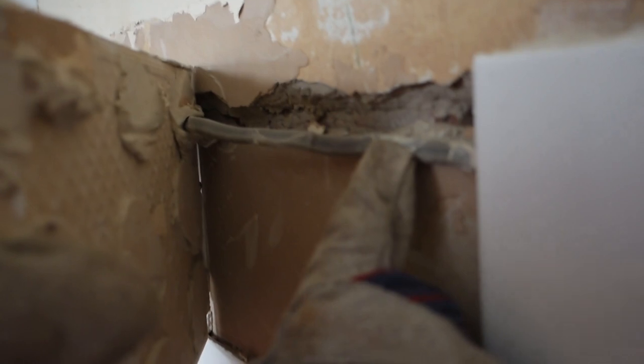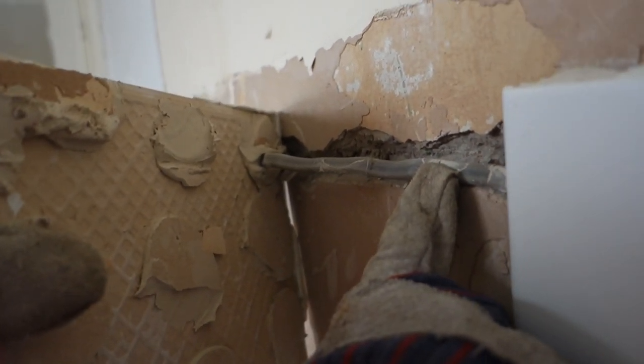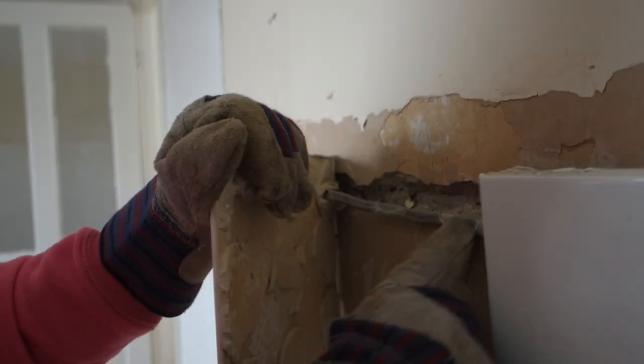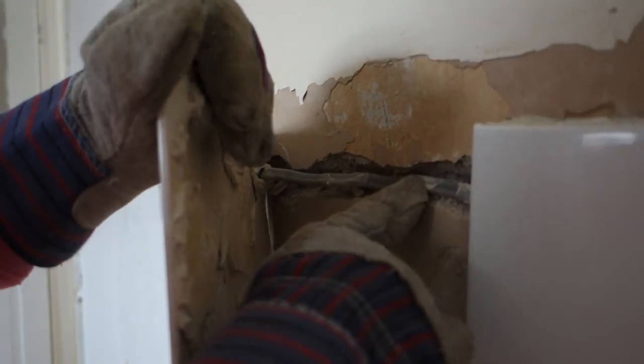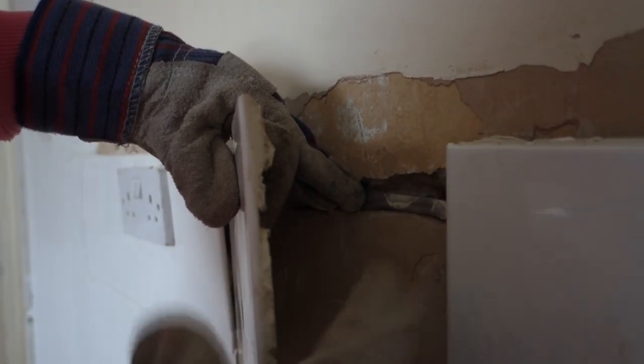So as you can see, the cable wasn't even channeled into the wall properly, and it's actually stuck on the back of the tile. I mean, how bad is that, guys? That is so, so bad. This cable should have been inset in the wall. It should have been clipped in, for one. We should have had some cable clips on there, and then this should have been skimmed over and then the tiles put on.